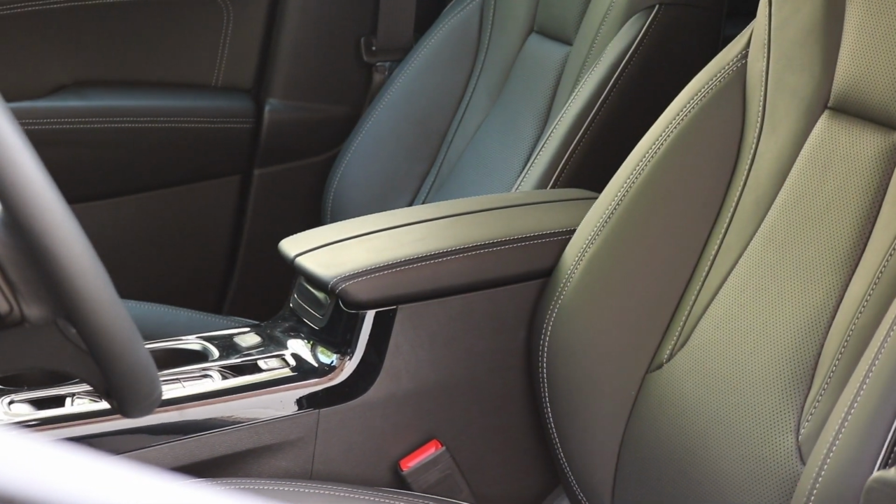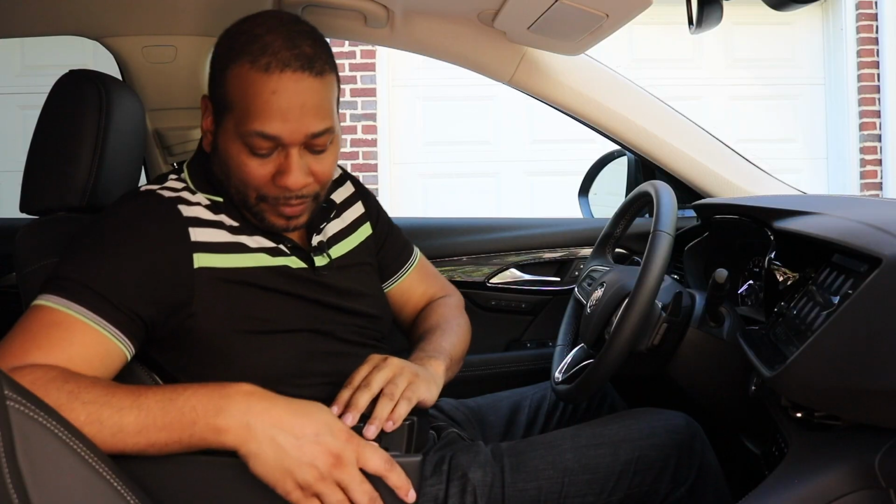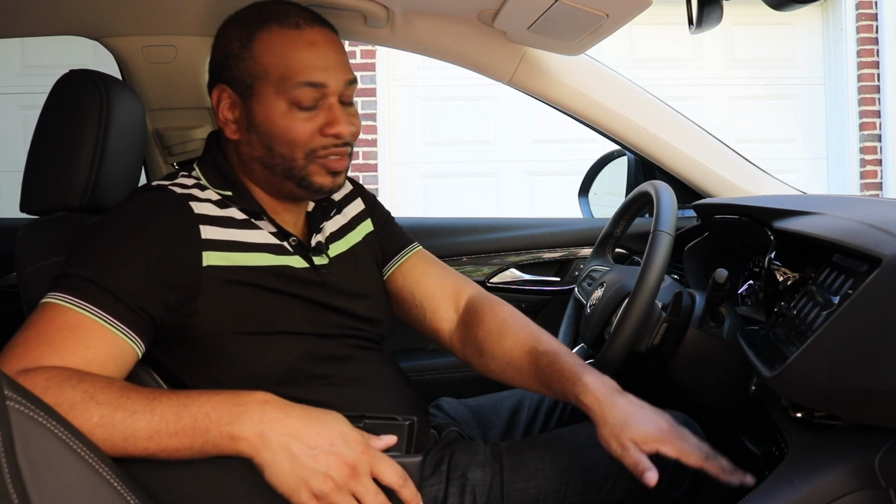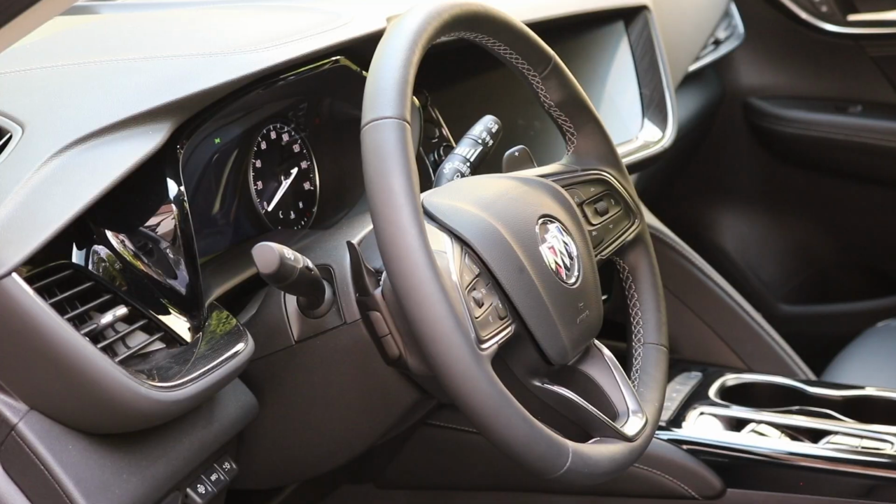Coming further back in the center console, you do have plenty of storage here. There isn't an outlet or a USB port in this center console, so you will have to use the two in the forward portion of the console.